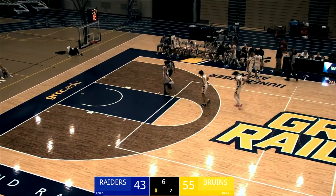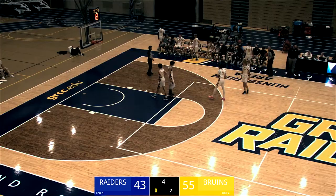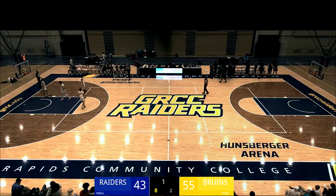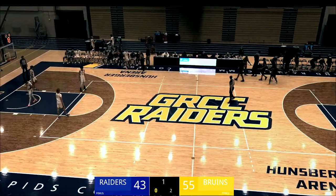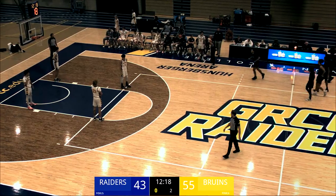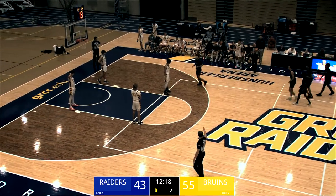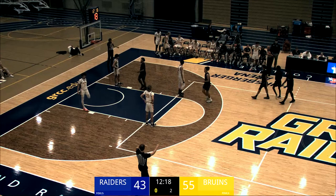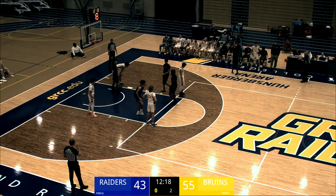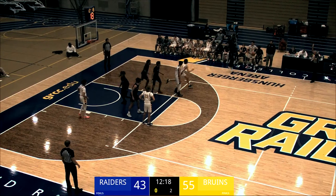Welcome back, everybody. We have a 55-43 ball game with the Bruins on top of the Raiders. Raiders haven't really made that run yet. Second half shooting a little better. Raiders are 6 of 15 for 40%. The Bruins are 8 of 21 for 38%. Nobody's connected from beyond the arc yet here in the second half.